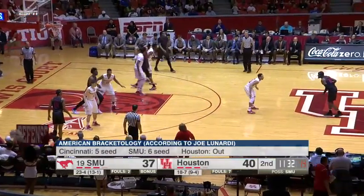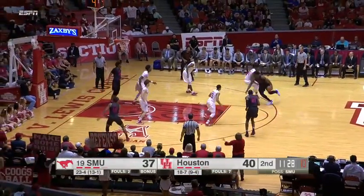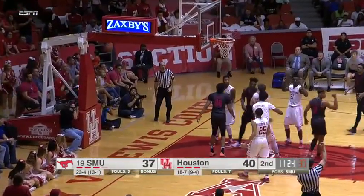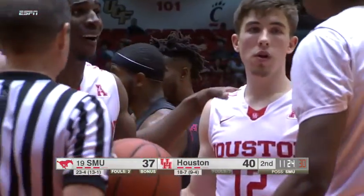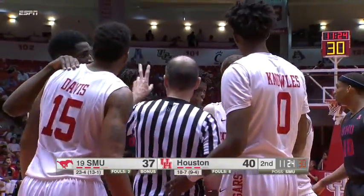Ojale and Foster have all 11 of SMU's points in this second half. 10 to shoot for the Mustangs. Here's Ojale driving. Up and under won't go. Gets his own rebound and is fouled as he goes back up. That's Wes Van Beck, who will get called for the foul for the Cougars.